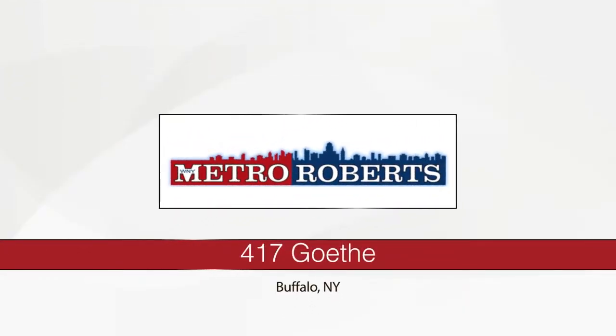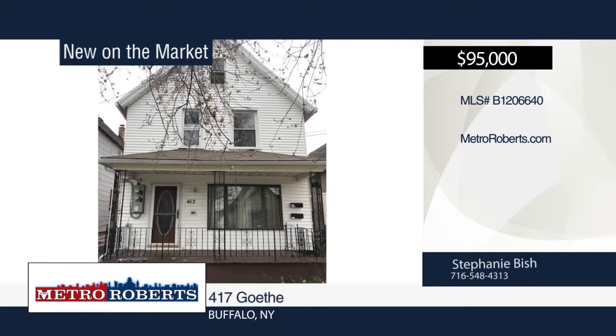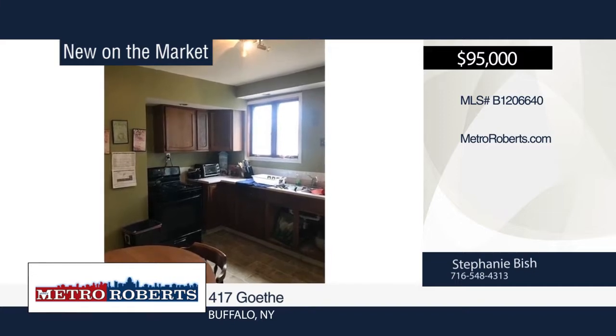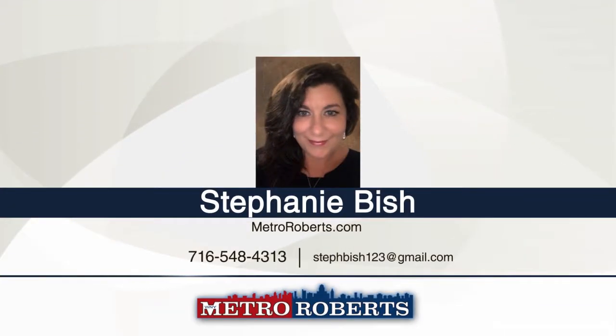Welcome to this nice income-producing property. Live in one unit and rent out the other to help pay your bills. There's an updated furnace in upper unit and an updated space heater in the lower unit. Each unit has an open feel with two bedrooms and one full bath. Outside, you'll find a large shed with workshop and electric, decent-sized back deck, and partially fenced yard. See everything in person with a call to Stephanie Bish.